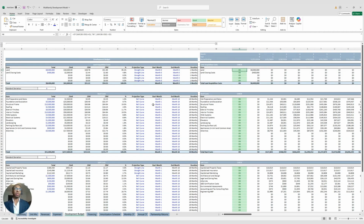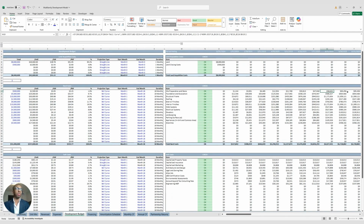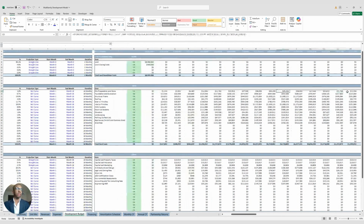between straight lines. So in this case, let's take a case down here, capitalized property taxes, insurance, and marketing are straight lined, whereas here we have a bell curve, and the bell curve is just in between. So we have a start month of month 1 and month 18. In between there, that is when the highest concentration of cash flows will occur. So let's just take a look at site preparation and demo, for example. We see it reaches a maximum of around 65,000 before tapering off again.